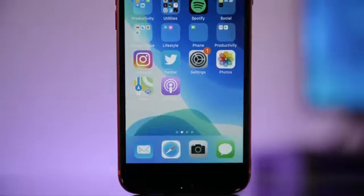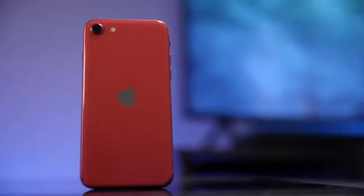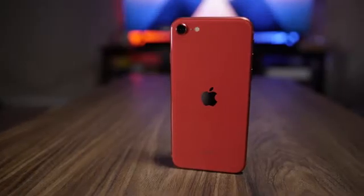So let's talk about the biggest thing that makes this not an iPhone 8 II, and that would be the processor. It has an A13 Bionic processor used in the iPhone 11, 11 Pro, and 11 Pro Max. Not only does it change what this phone is, it also future-proofs it. So I'm likely to get years longer updates of iOS on the iPhone SE than had I bought an iPhone 8 just a couple months ago.